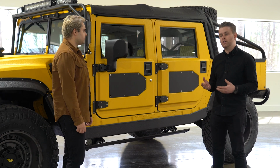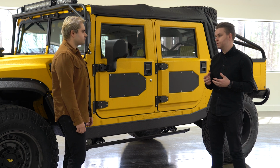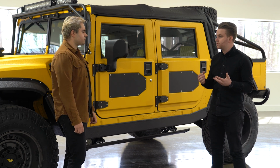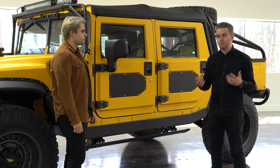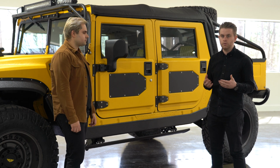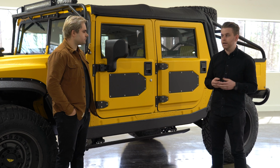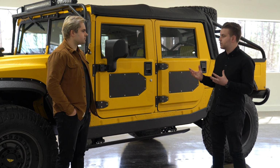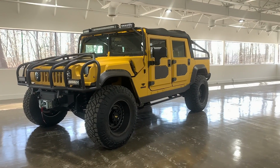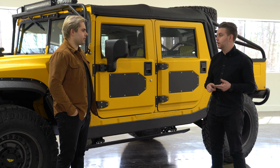So the M1 series is a continuation of the launch edition. This client is very performance focused. He's also an exotic and sports car enthusiast. So he wanted to infuse some of his other tastes and interests into this H1 build. So very early on in the planning phases with the client, we decided to basically give this truck a one-of-one trim level. And the R designates the performance of the truck: powertrain, braking, suspension.